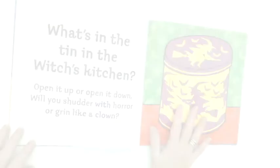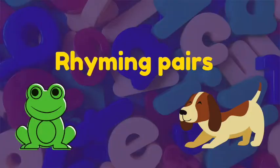So, hearing rhymes, joining in with rhymes and filling in the rhyming gaps in stories is a really crucial first step in the journey to being able to rhyme. But there's other things that children need to learn on their rhyming journey too. The next thing that they need to think about is being able to identify, hear and say rhyming pairs.